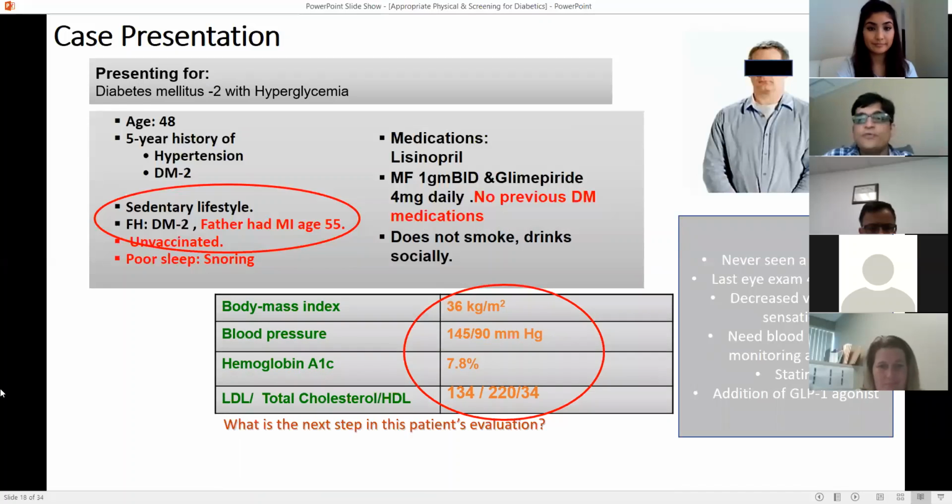All right. So this was the patient that I initially discussed. Just to recap, the 5-year history, diabetes, and so now the things in the red is the information that we gathered after talking to him. So he has a sedentary lifestyle. His family history is his father had an MI at the age of 55. He has never received the Pneumovax vaccine. His wife reports that he snores a lot at night. And besides the metformin and the glimepiride, he had not used any other medication.